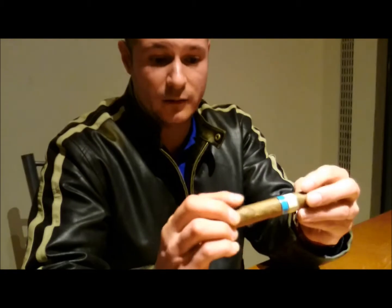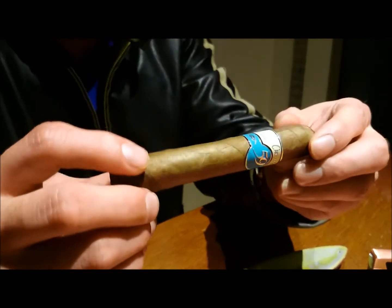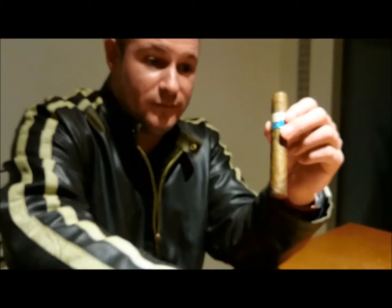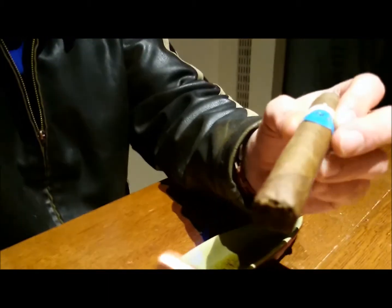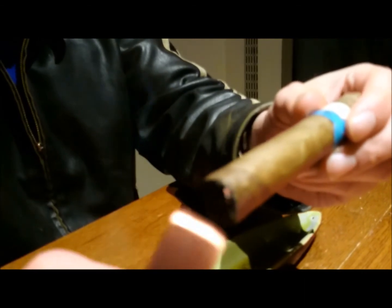This wrapper is pretty ugly. It's rough. You got a little touch-up right here, lots of protruding veins. I mean, it looks like it's on steroids. But hopefully that won't affect how it smokes. So, without further ado, let's give her a snip, and toast her up. This is roughly a $7 stick.